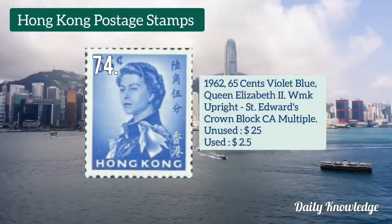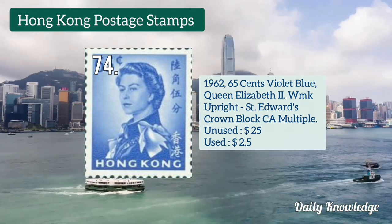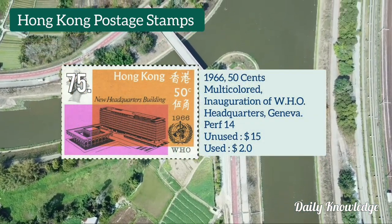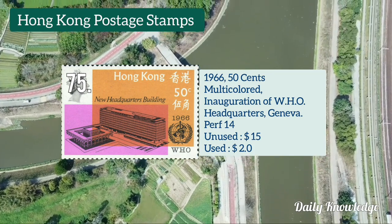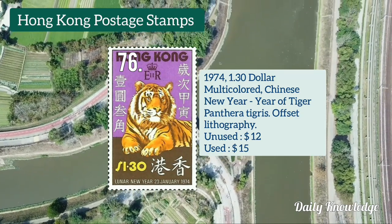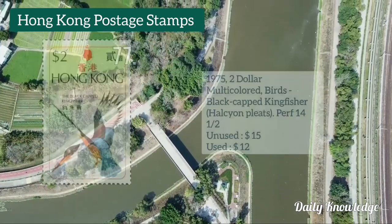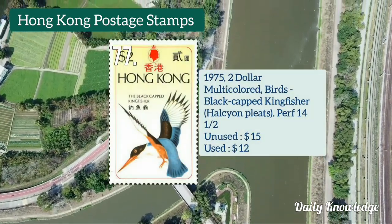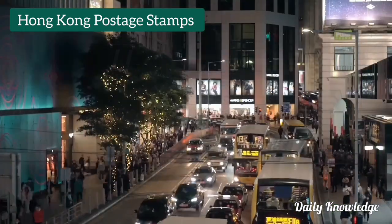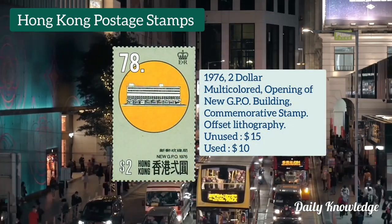1962, 65 cent, violet blue, Queen Elizabeth II, watermark upright. 1966, 50 cent, multicolored, inauguration of the WHO headquarters, Geneva. 1974, $1.30, multicolored, Chinese New Year, Year of Tiger. 1975, $2, multicolored, bird stamp, black-capped kingfisher. 1976, $2 multicolored, opening of new GPO building.